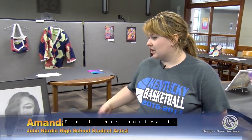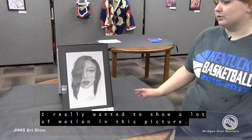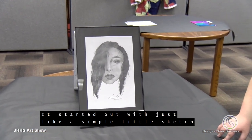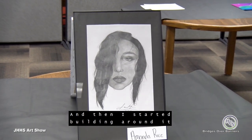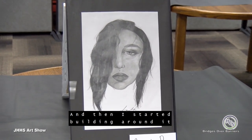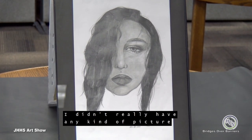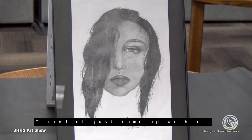Hello, my name is Amanda. I did this portrait. I used pencil for it. I really wanted to show a lot of emotion in this picture. It started out with just a simple little sketch that wasn't really going to go anywhere. And then I started building around it and it became this little portrait that I made. I didn't really have any kind of picture or reference to do this. I just came up with it.